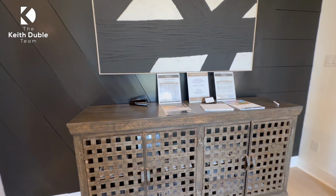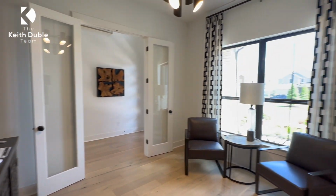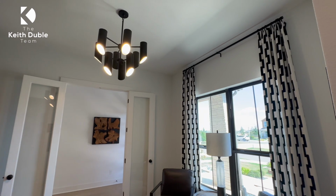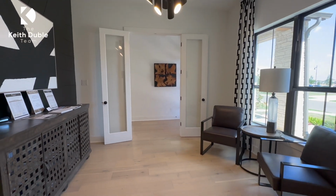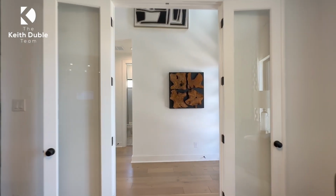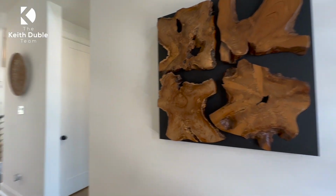This is the office, by the way. Another little office setup here, which is obviously your main office, with the double glass inlay French doors that go in. So beautiful layout, very functional front of the house, everything that you would need, just additional value. So this is, again, the Willis. Hit me up. We do a ton of new construction.